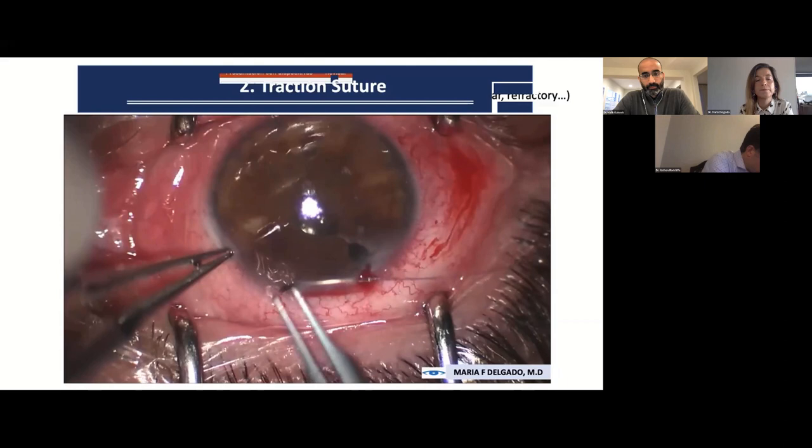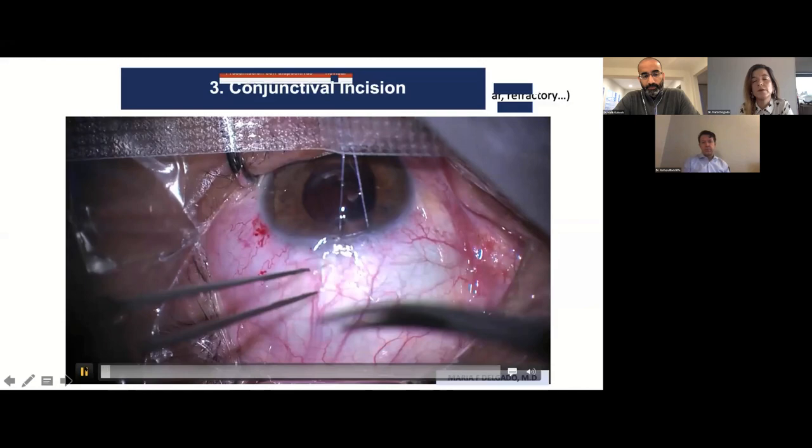Then the conjunctival incision, which is of course very important. You have to manage the conjunctiva very softly.